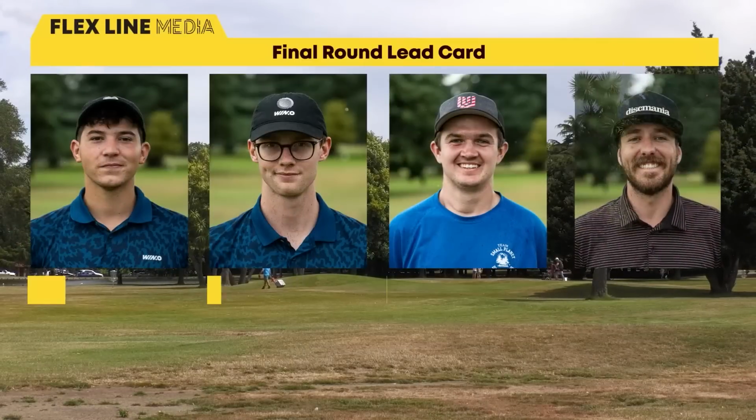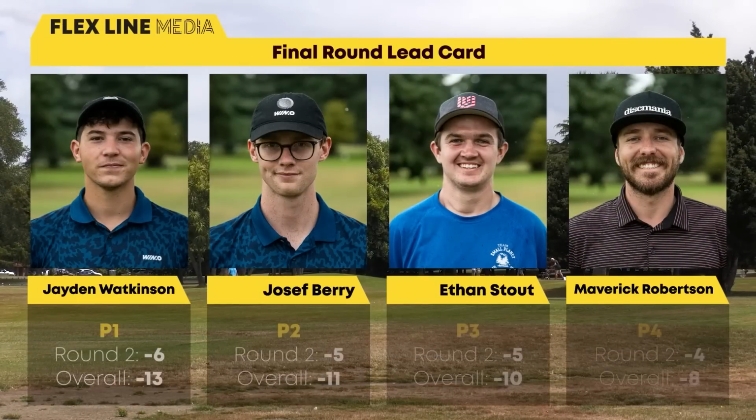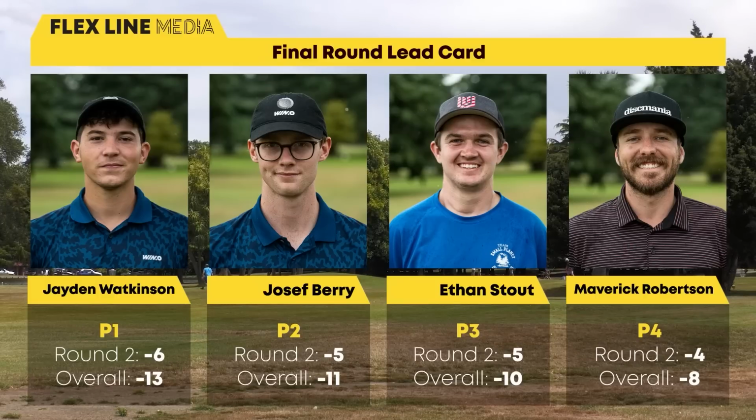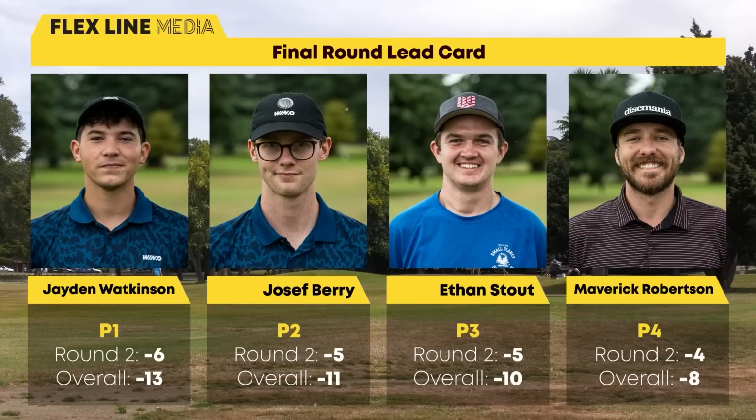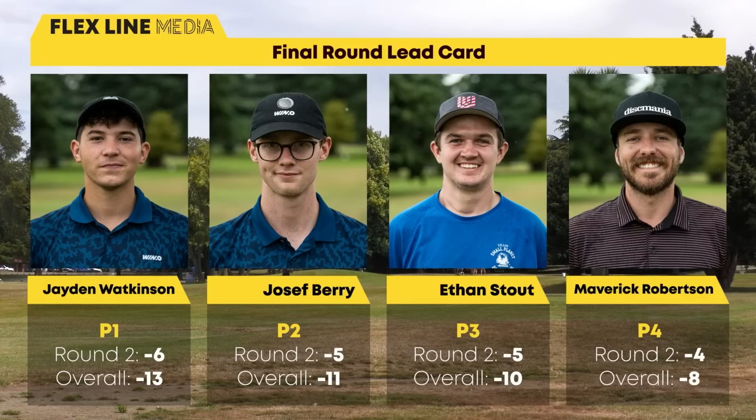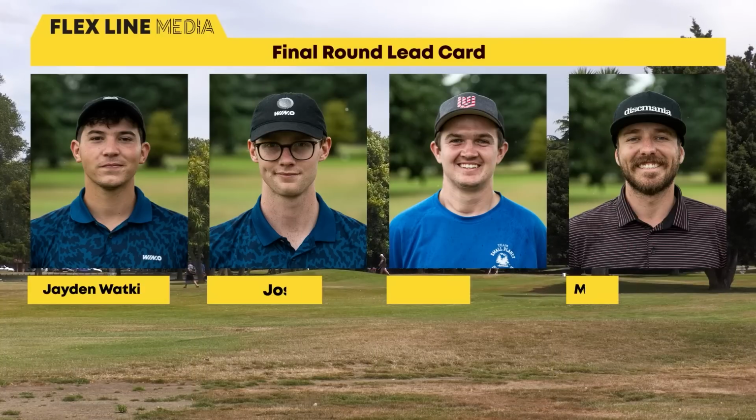Looking at the players, once again Jay Watkinson out with a lead on 13 under. Joseph Berry 11 down, 2 strokes behind him. Ethan Stout coming up from Invercargill in third on negative 10 overall, and an international superstar Maverick Robertson joining our lead card here on negative 8 overall in 4th place. Good to see him climbing up to the final round lead card with a couple of consistent rounds, so excited to watch him play.